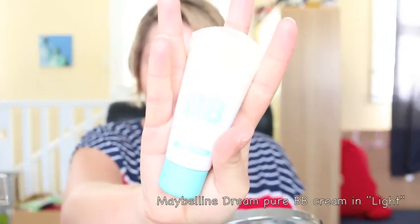So first I'm starting off with my Maybelline Dream Pure BB Cream in Light. This is the blue one. It is for oily skin and has 2% salicylic acid in it, which is perfect if you suffer from acne. But it is also just my favourite out of the two anyway, even if you have dry skin.